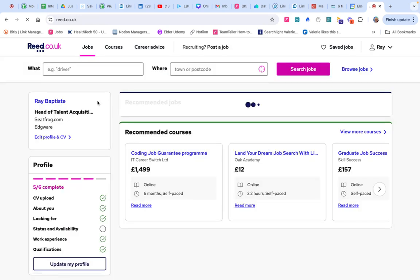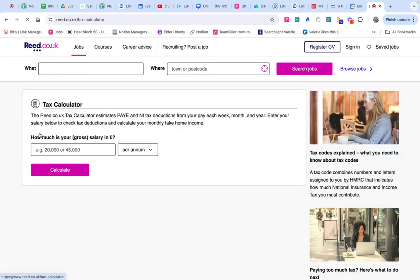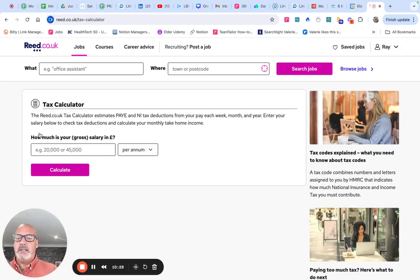So let's go back. Okay. The two things I think really stand out on this site for me are the tax calculator and the average salary checker. So let's go into the tax calculator first. This is quite useful if you're looking for a pay rise, you're going for a new job, or you're thinking, okay, my cost of living is going up, what the hell is going on here? You really get a sense of what's happening.